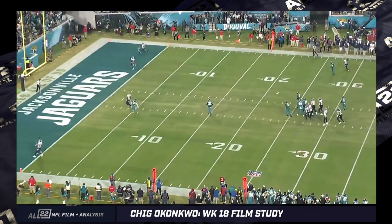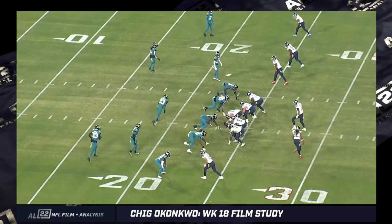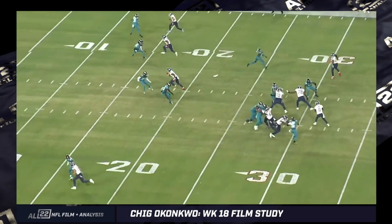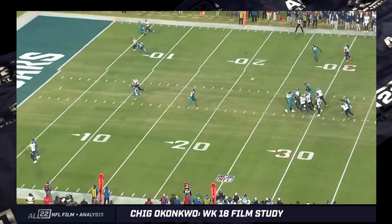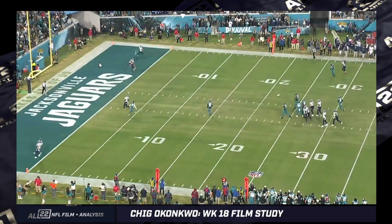By the way, this ball's underthrown, if you ask me. Maybe intentionally, it could be intentionally underthrown. Watch Okonkwo go around Rayshawn Jenkins, who's a hell of a football player, towards the sideline. So Okonkwo's running this to the outside. So I suspect this might be intentionally underthrown. Were you not trying to underthrow it?